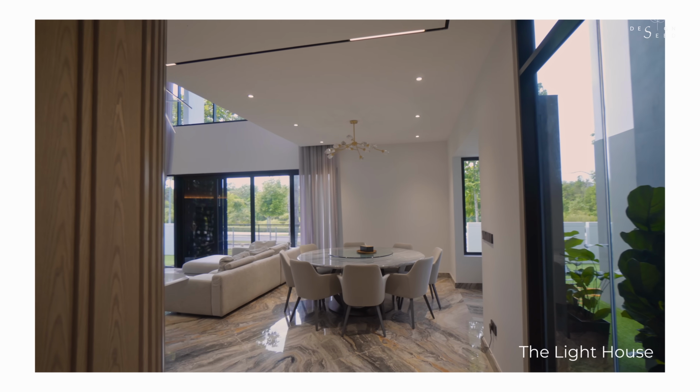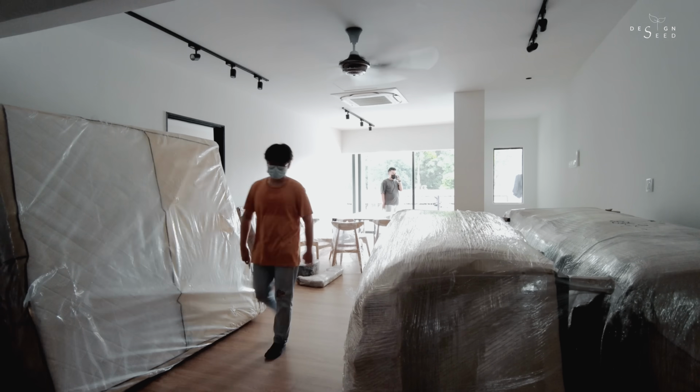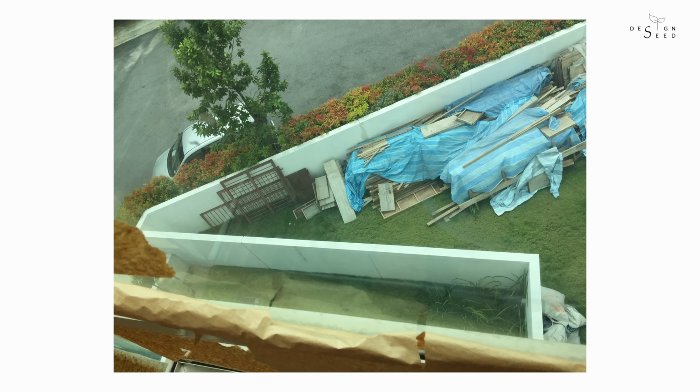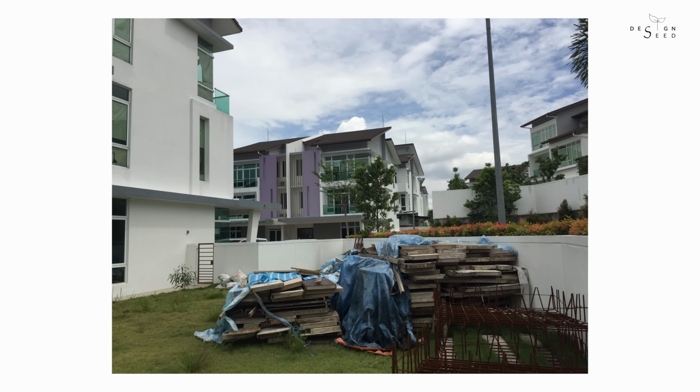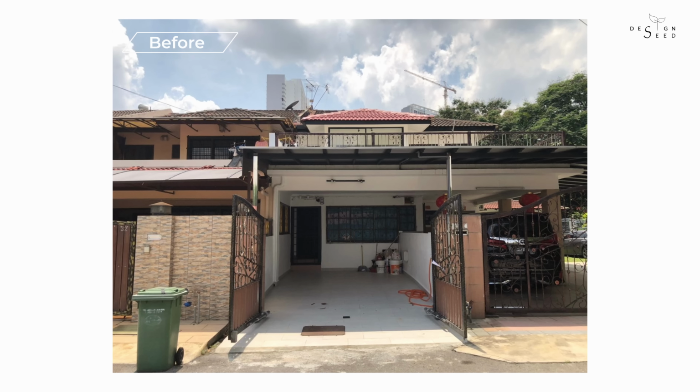It is common nowadays for us to consider new developments for our first home. New paint, new finishes, new environment. But after moving in, you may have to put up with months of neighbors renovating their homes, drilling, hacking, and canvas protection throughout the corridors. Well, if the majority of first home owners consider new properties, what happens to the old?